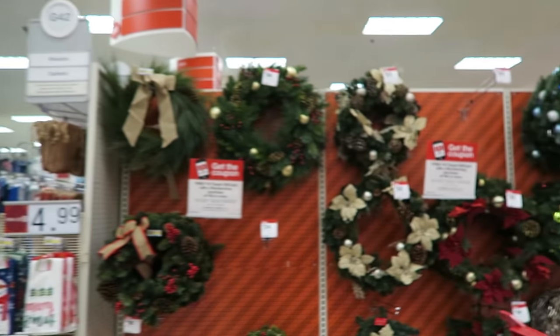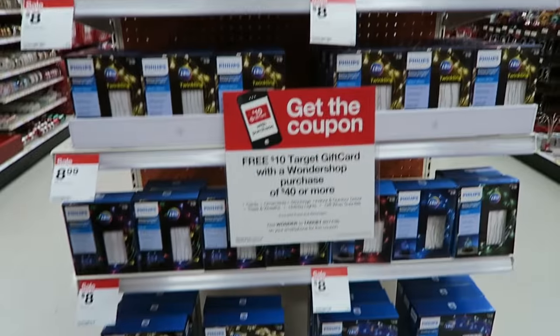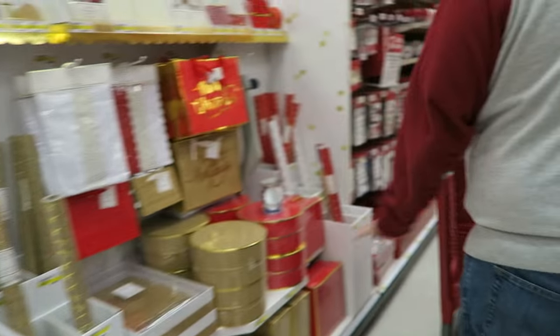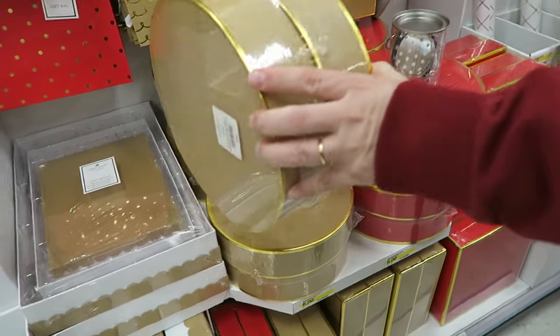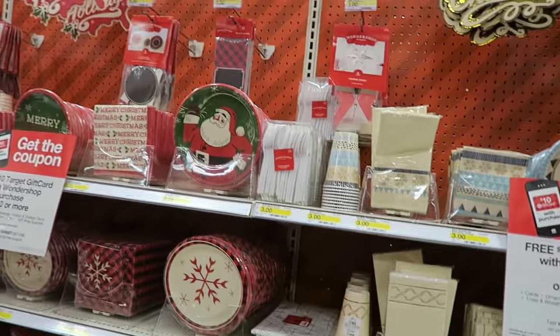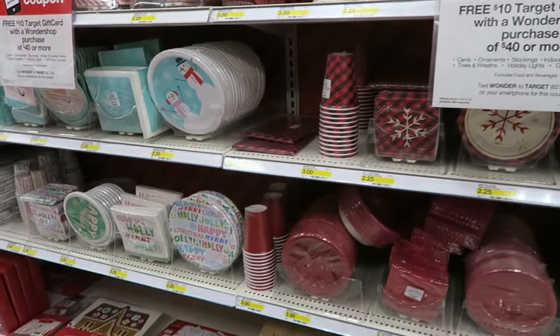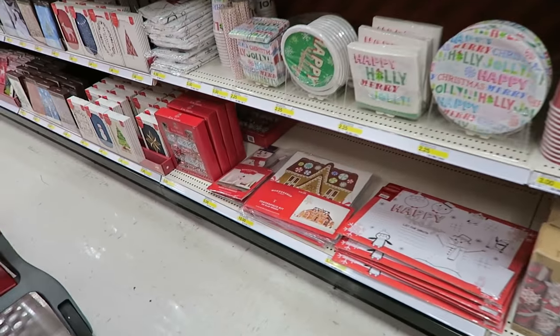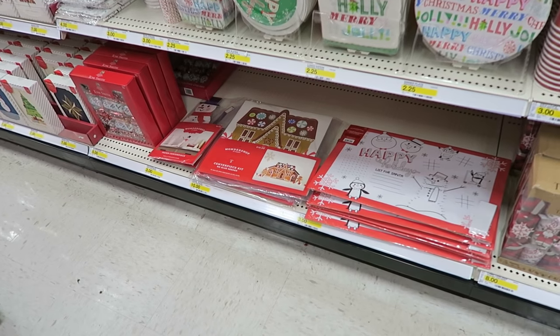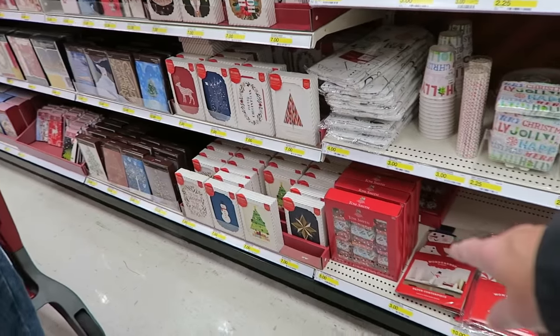And here's the wreaths. I don't know what these battery operated lights are for. I don't know what you do with them. Oh, yeah. You could decorate it yourself. Here's the hat box. I think it's for cookies, though. They got some tea diamonds up there, too. What's that? Centerpiece. The house. Oh. Paper centerpiece. I need to find you a Christmas house. There's some Christmas crackers.